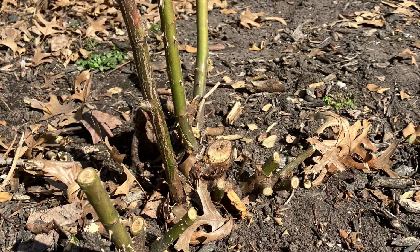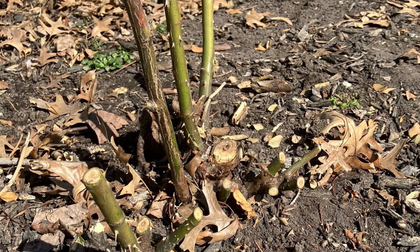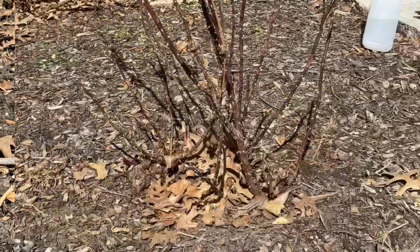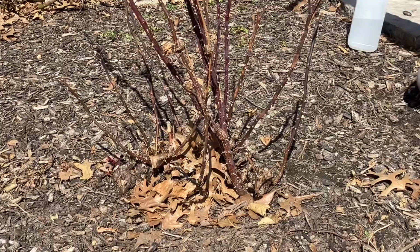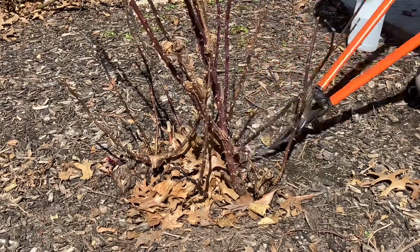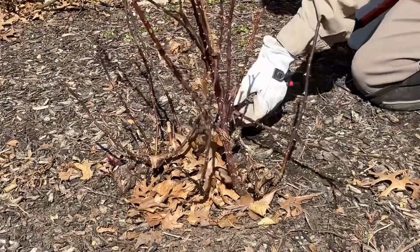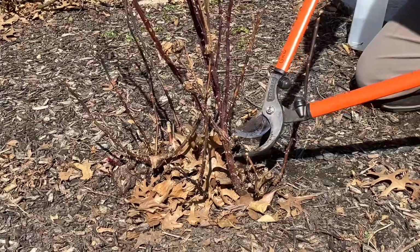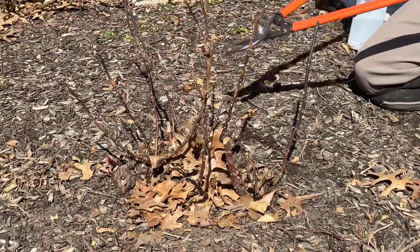I still see some discoloration. I could have pruned lower for some of these roses. But as I'm not too familiar with this area, sometimes I won't go as hard as possibly I should. So I will then go back at a later date, check on the rose. If there's still deadwood present, I will always remove that deadwood. Anytime there's deadwood in a rose, remove it cleanly and safely.